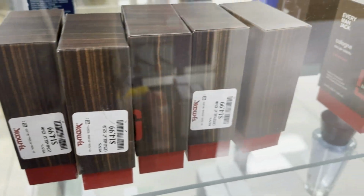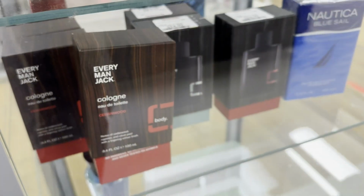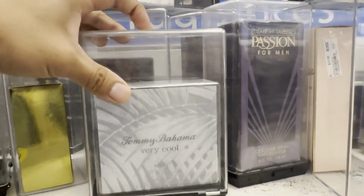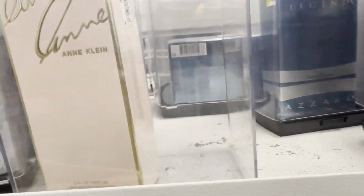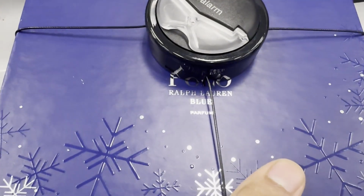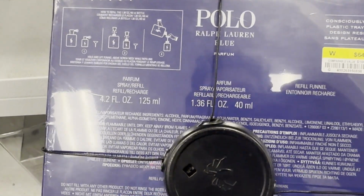Every Man Jack, never heard of them before. For $15 though, 100 ml. I don't know. Next we head to another Ross, and this Ross in particular had more fragrances than the previous one. This Polo Blue gift set for $65. A 125 ml parfum.